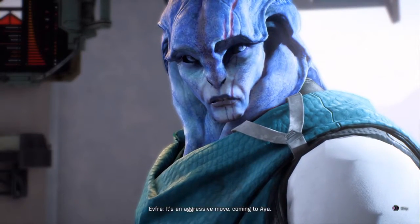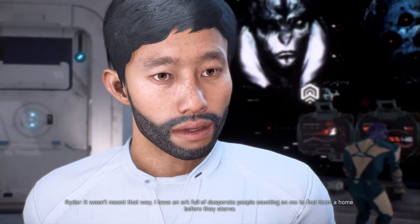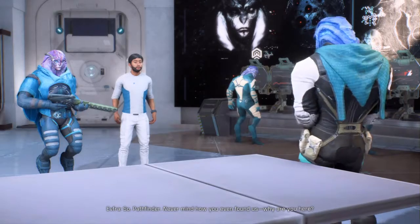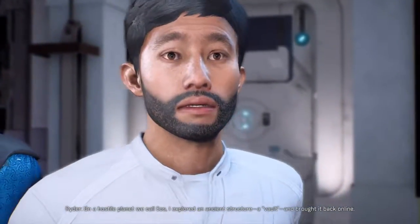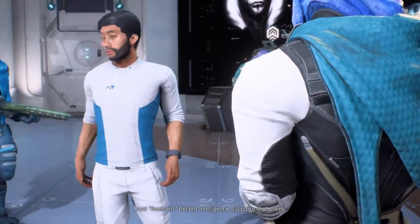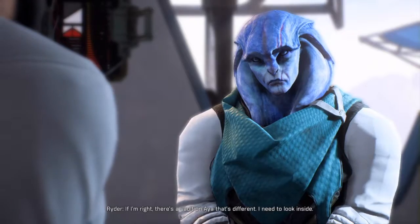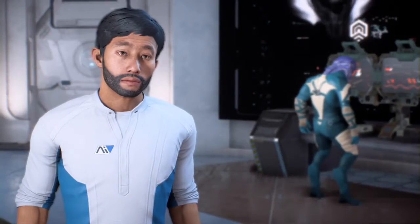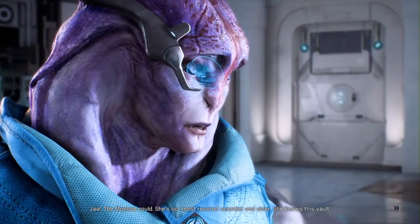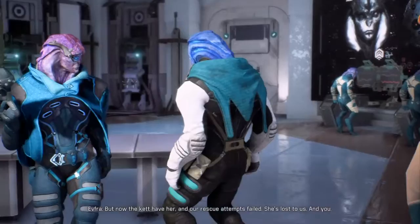Pathfinder. It's an aggressive move coming to Aya. It wasn't meant that way. I have an ark full of desperate people counting on me to find them a home before they starve. Of course, I feel for you and your people. So, Pathfinder, never mind how you even found us. Why are you here? On a hostile planet we call Eos, I explored an ancient structure, a vault, and brought it back online. It stabilized that planet's environment. Remnant. Recent intelligence supports that claim. If I'm right, there's a vault on Aya that's different. I need to look inside. The Moshai could. She's our most revered scientist and elder. She knows this vault. But now the Ket have her, and our rescue attempts failed. She's lost to us. And you.